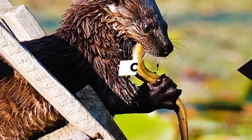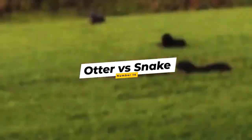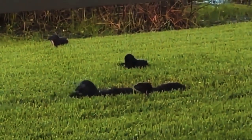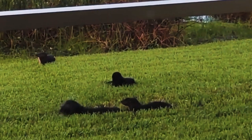Number 14. Otter versus snake. These otters seem to be having fun with the snake. The snake slips from the otter's grasp, but the otter snatches it up again in seconds. This looks more like an activity in the park than a fight.